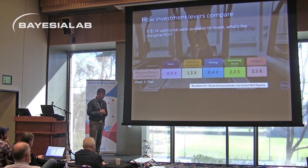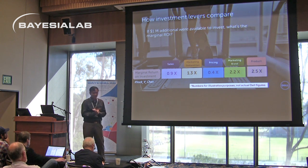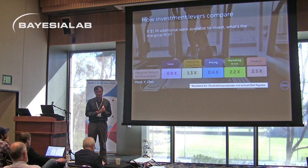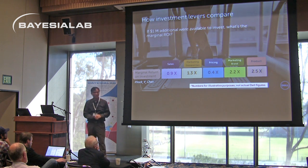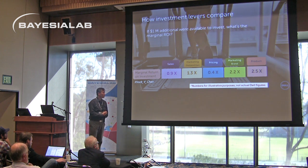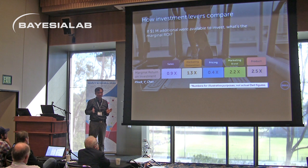And on pricing, we found that when we discount the price a lot, it hurts their brand. And if it hurts their brand, it will lower the baseline in the model. The intercept will be much lower. So we found that pricing is probably a very good weapon for the short term, but for the long term, it will hurt the company's image.